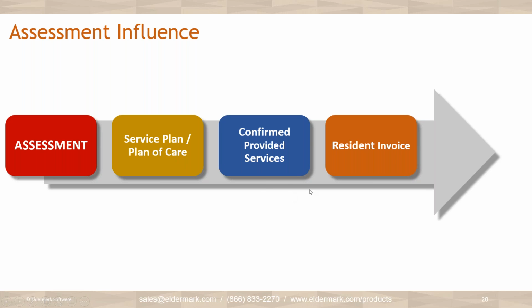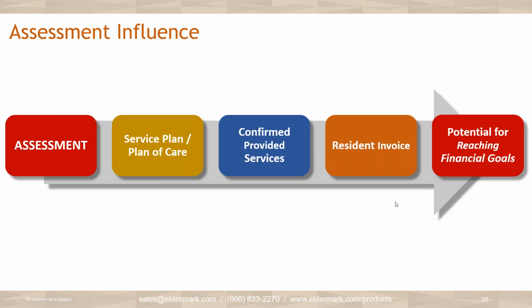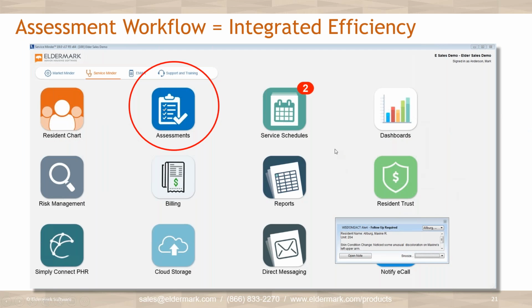Once you confirm services, that goes into the billing logic. And there's a very robust back-end billing methodology on how that all tallies the rent and services and any third-party ancillary charges, puts it all in a resident invoice. And we can also interact with the banks and our different financial packages. That's very nice.